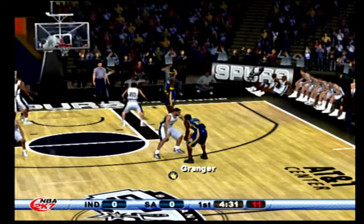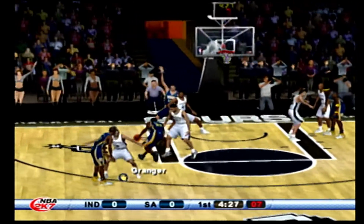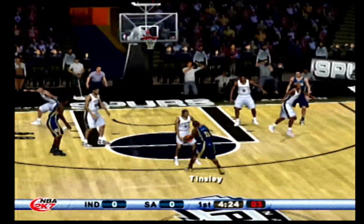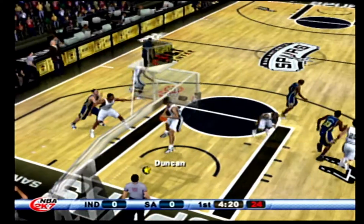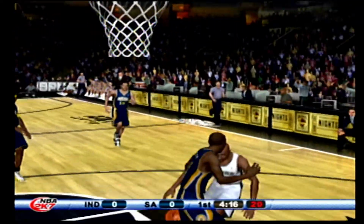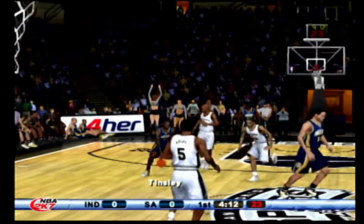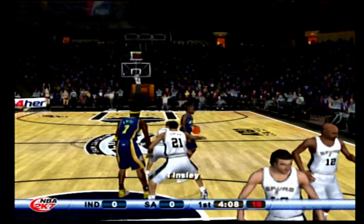Skips it to Granger. Seven on the shot clock. Passes to Tinsley. Shoots. Duncan grabs the rebound inside. We've got a tie ball game here. A 10-footer missed. To Tinsley. The Pacers bring it up. Just over 4 minutes left in the first.